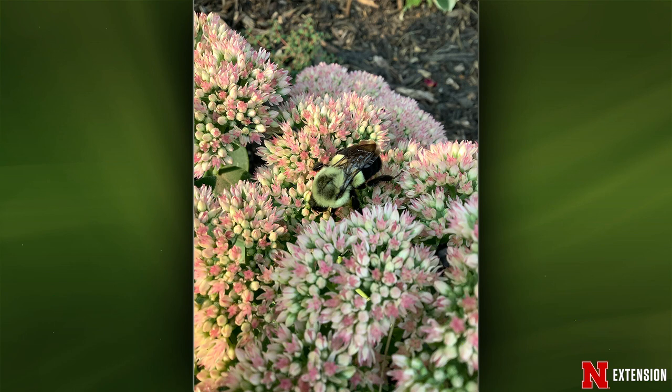But this bumblebee looks perfect. And you know why? Because this is a new queen. So this is probably one that has just emerged and she's feeding, and then she's gonna go find a protected place to overwinter. And then next year she'll come out of wherever this protective place is and start her own nest.